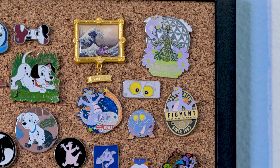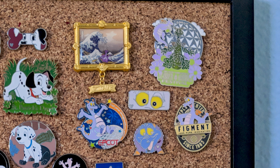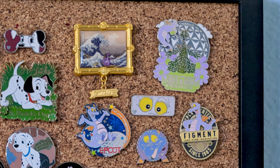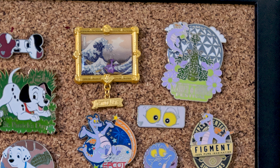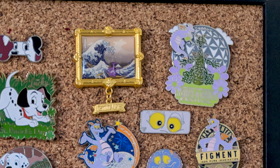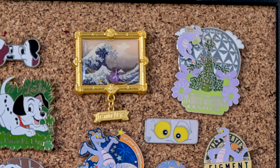Realistically, I had no idea who Figment was before I moved to Florida, and then I've taken to him because, I don't know why, to be honest. It's just Figment. Figment is cute and Figment is fun and imaginative and awesome.